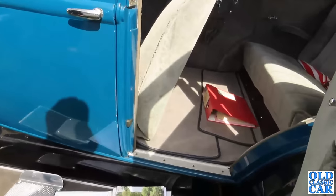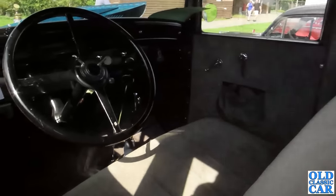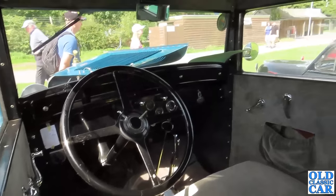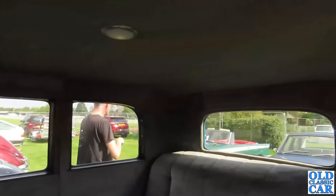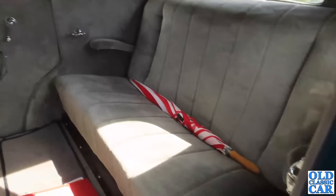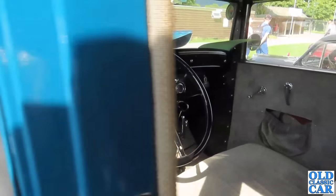Let's have a quick look in here. Left hand drive. I did the same in the engine. For the block, yeah, and it was like badging. Oh, it looks very, very comfortable in here. I wonder what sort of speed this would run along happily at.